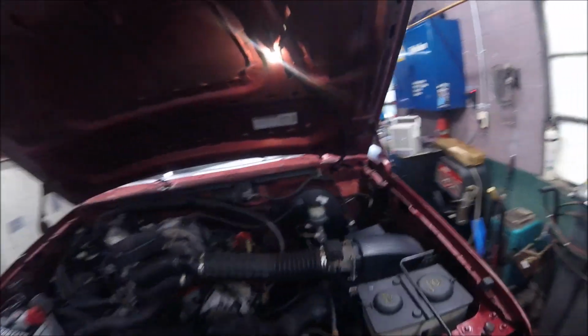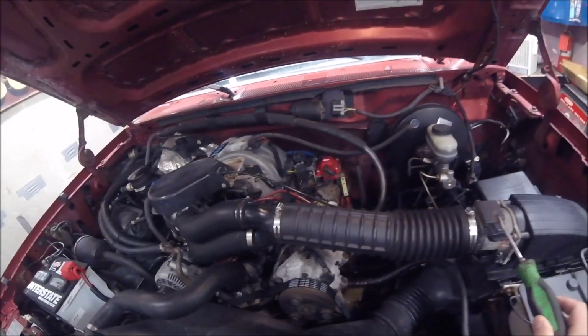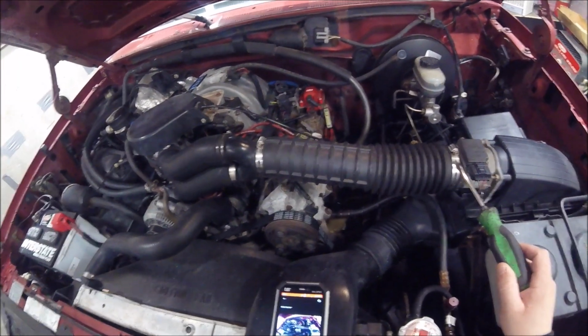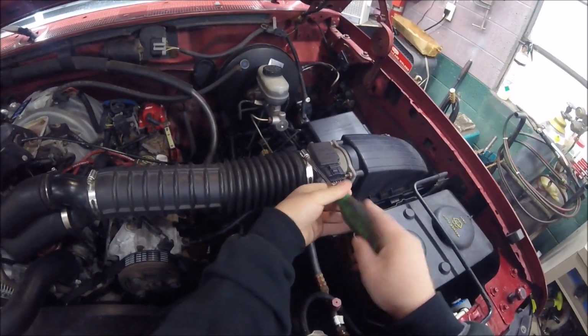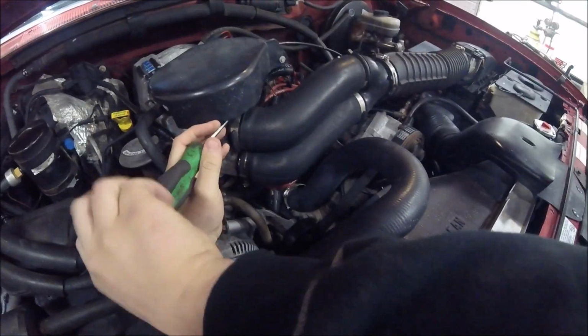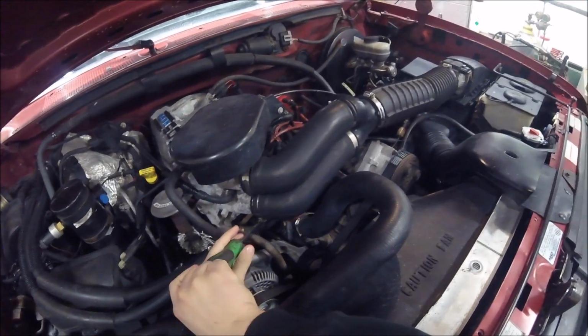Gonna just start pulling everything apart here. I'm just gonna see how you guys are in the frame here. Okay, you guys are good. And I'm sorry if I get in the way of the camera. We're going to try to do this in as real time as possible.